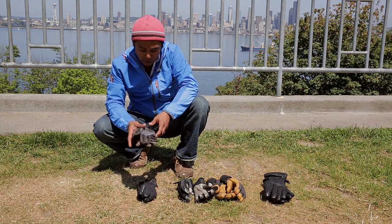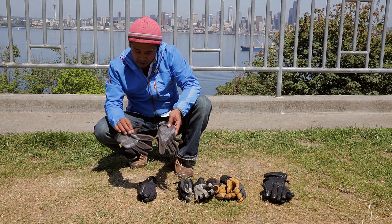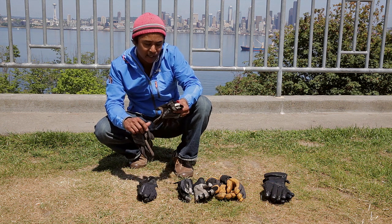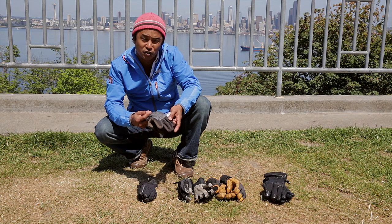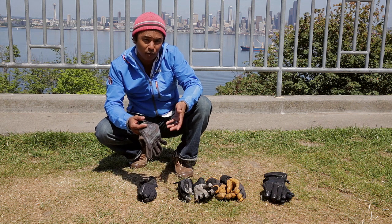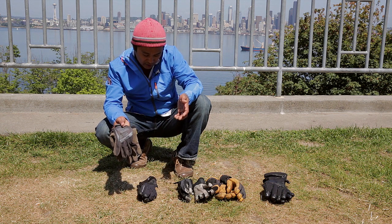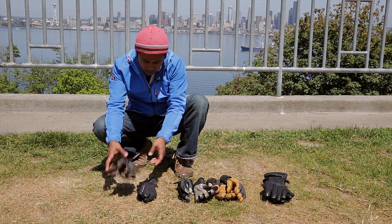Like I said, there are a lot of options out there. Even going to the hardware store and getting a pair of mechanic gloves is a suitable thing. It is all synthetic material. There's no cotton in here. It does provide some insulation, but it's also only about $15 for the glove.